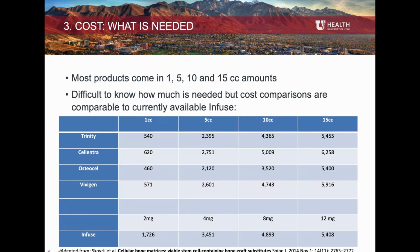And so when we look at the cost, and these are published cost numbers, so there's nothing proprietary here. But when we look at the differences between the cell-based allografts at the top compared to Infuse, this is the smallest, the 2 milligram extra small package of Infuse. It's much more expensive at the small numbers. As we get up to 5 cc's, the cost gets a little bit closer, but still cheaper for the cell-based allografts. And then for the medium, as well as the large kits of the BMP, the cost is pretty similar between those two. And again, I don't know how to counsel you on what you would need for 1 cc's versus 5 cc's. I still don't know how to make sense of that with the literature that we have.